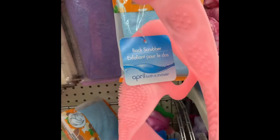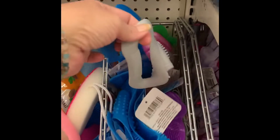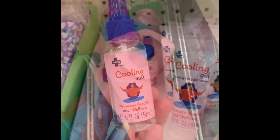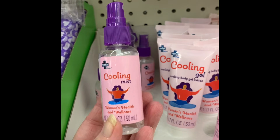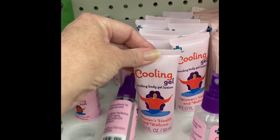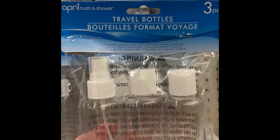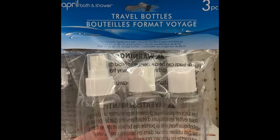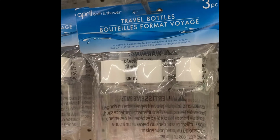Scrub your back with the back scrubber. Comes in a few different colors, blue and gray and pink. New cooling mist for women. This one is a cooling mist spray. And then you have a cooling mist gel and some cooling white travel bottles. I'm getting ready to go away, so I think I will pick up one of those. This is a 3-pack. It has a spray and 2 regular. And this one is a 3-pack of just regular bottles.